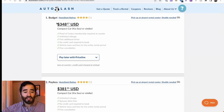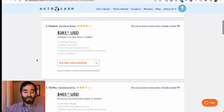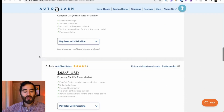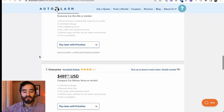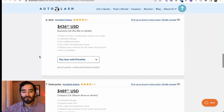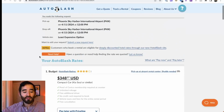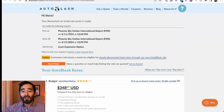You got Budget, $340, Pay Less. I do pay attention to the ratings here and book accordingly. I stick to some of the bigger names such as Avis, Enterprise, or whatever. I do pay for the value there sometimes. Anyway, so as you can see, this is the price range, $350 for a long weekend, Thursday through Monday.